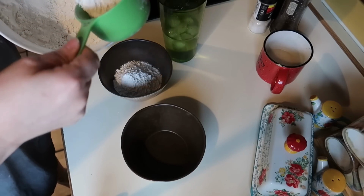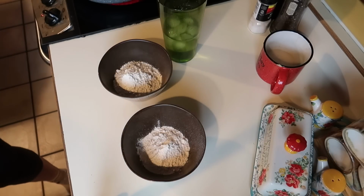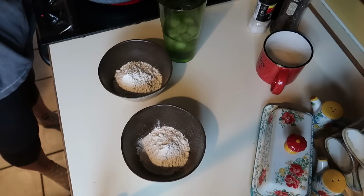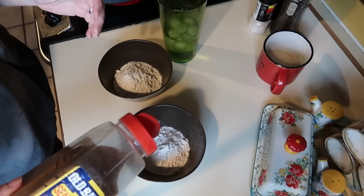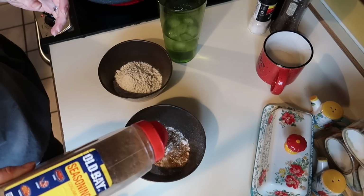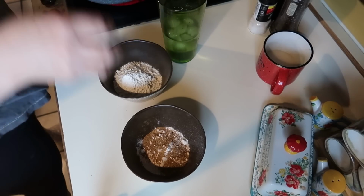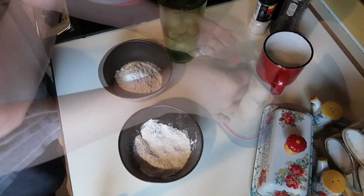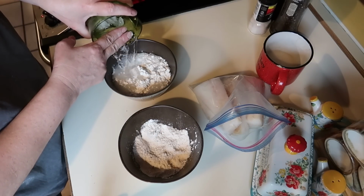And then in this bowl, I'm going to add just a little bit of flour so I can add some seasoning. This is my favorite seasoning, Old Bay seasoning, for any of the fish that we do. I'm just going to put that in there. I'm going to toss that around. I'm going to add ice water to this.